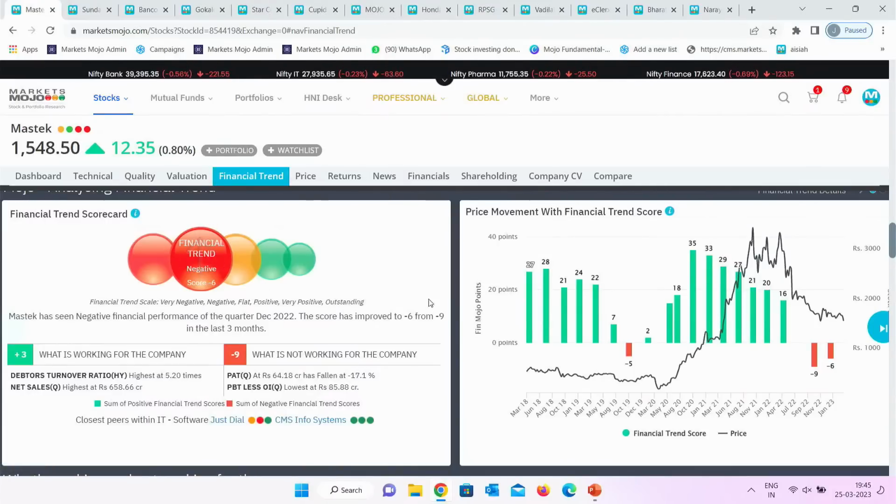Now this particular chart has an axis here: 0 points, 20 points, 40 points, and this is the price axis. It does not mean that if it's above or below, it will correct, and so on. It doesn't work like that. This chart might be an example of it, but it's just the price movement and this is the CFT score.